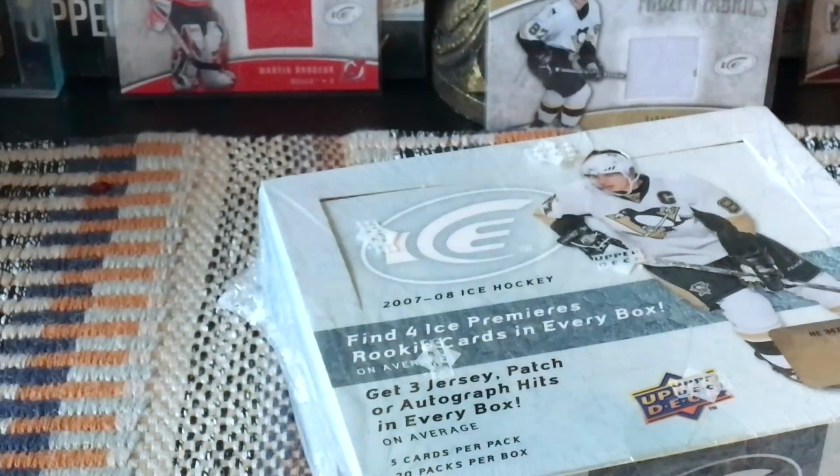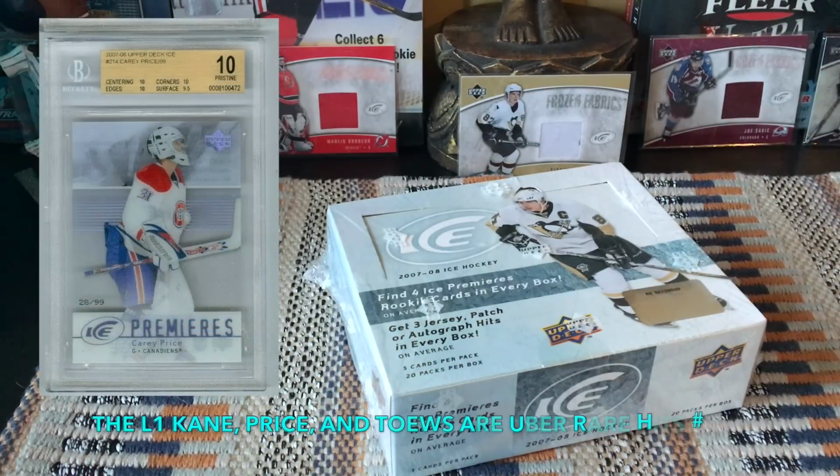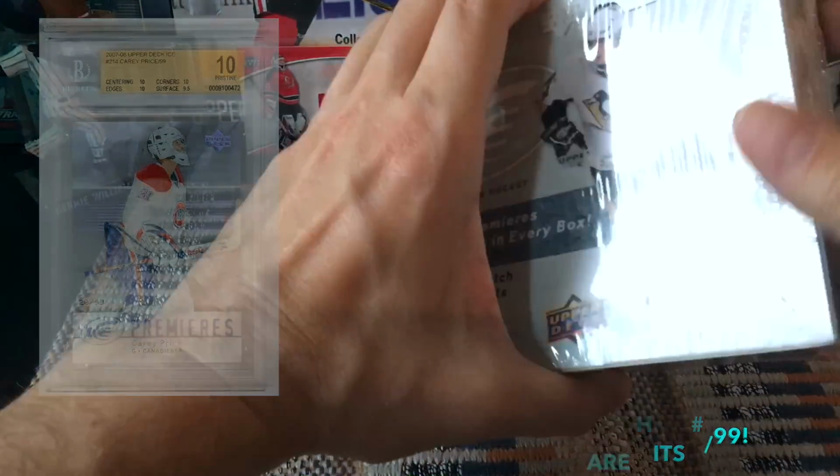That would be our box, cute little cube, ice cube. And the rookie class, well, the level 1 rookie class numbered to 999 would have Bobby Ryan, Jonathan Toews, Carey Price, Patrick Kane, certainly Mark Stahl. There's a couple other ones like Jack Johnson. So let's do it, boys and girls.